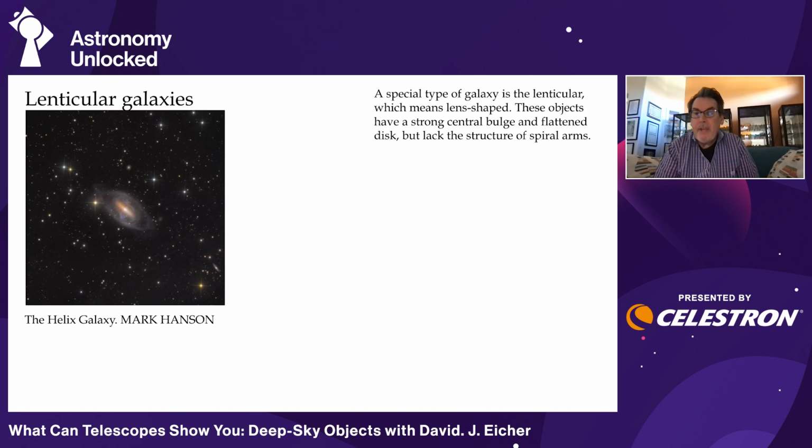Then there's a special type of galaxy, as the odd nature of galaxies began to become more complicated as Hubble moved on to other astronomers classifying things in a more detailed way. Gerard de Vaucouleurs is the one who mainly comes to mind here. Lenticular galaxies, which means lens-shaped, are an unusual class of objects. They have a strong central bulge and a flattened disk, but they lack the structure of spiral arms. The Helix galaxy, which is shown here, is a good example of a lenticular galaxy, an unusual class. Examples of this include M102, NGC 2685, NGC 3115, the Cartwheel galaxy, and others.